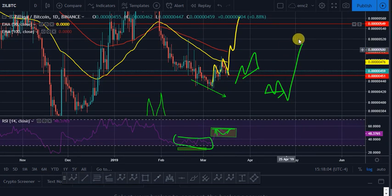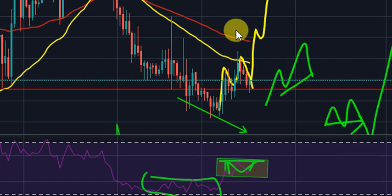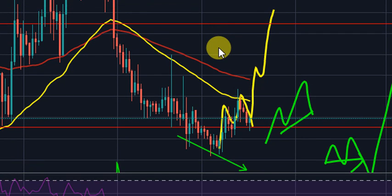So keep an eye on Zilliqa, right? Next target for Zilliqa is just to break this area of 100 EMA. Once we break this area of 100 EMA, I'm gonna update the price. Most likely RSI is gonna get to like 67 or 63 in that range. But we're just gonna follow these coins until the RSI is at least 74 to 75, and then probably they're gonna make a 50 to 60% move to the upside, right? So keep an eye on these coins.